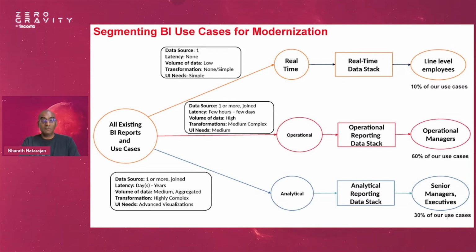Finally, there is analytical reporting, where you're looking at long-term trends and snapshotting your data. The latency of data could be days, weeks, months, or years. And the transformation is usually pretty complex because you're taking data over many years and then aggregating it. And the presentation especially needs to be very advanced because the users usually are your senior managers and executives. And what I've seen in our case is about 30% of our use cases belong to the analytical data stack. So what we're going to see in this presentation is what we achieved as part of our operational reporting data stack.